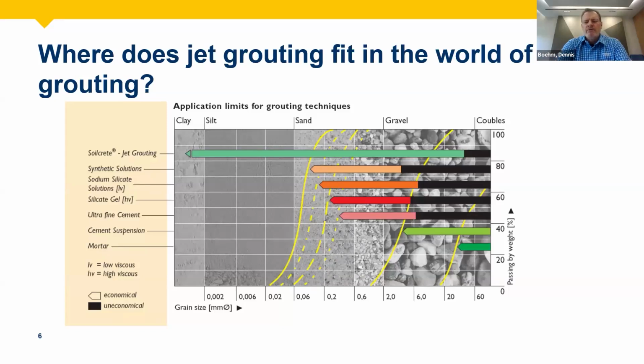So I think it's important for us to know where jet grouting fits in with other grouting techniques that we may be familiar with. Since jet grouting is an erosional-based grouting technique, it does offer the widest range of application. You can see here, we go all the way into clays, and we stop short of cobbles because we need column integrity at the end of the day. If we're in a cobble environment, chances are we can lose integrity of the column. So those kinds of formations are treated with other forms of grouting that Kathleen's grouting committee would be more than happy to help you out with.